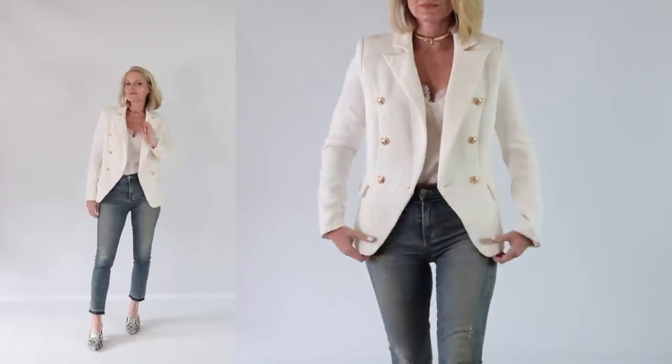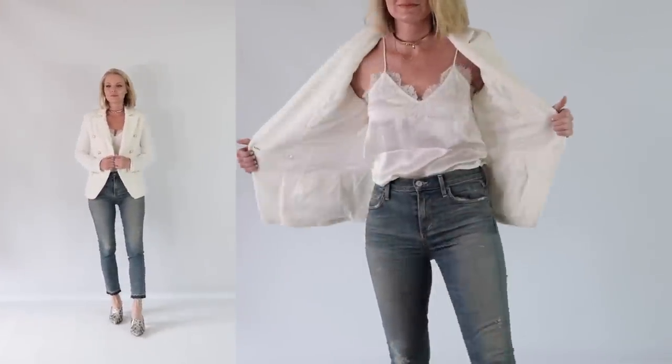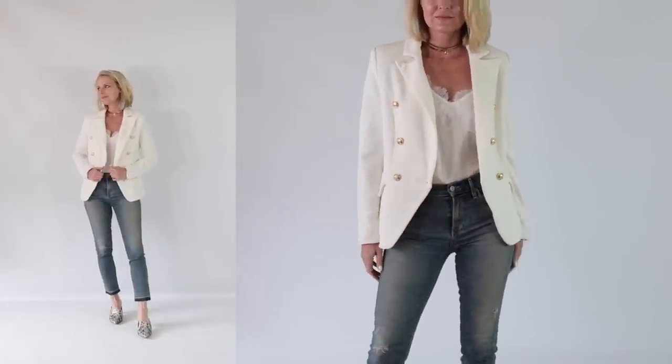You know, sometimes wearing a jacket can be warm, you can get really hot. And so it's nice to just have a simple cami underneath so that you're not adding a lot of warmth to the look.